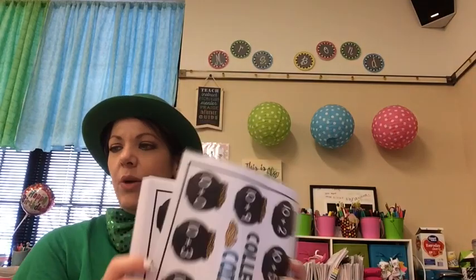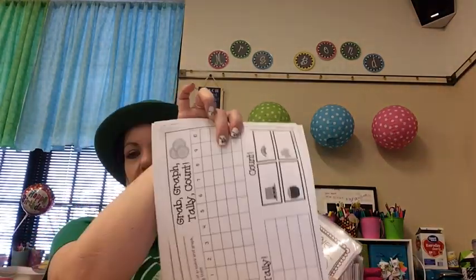So we will for sure do the grab, graph, and tally, and we'll do this. That'll be fun, with my little erasers.